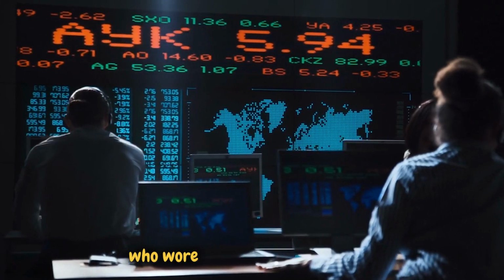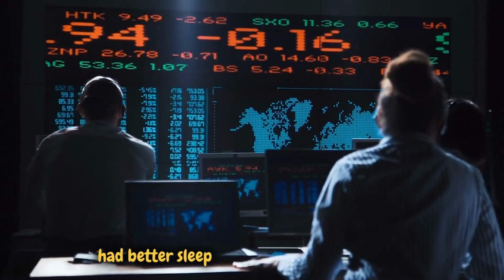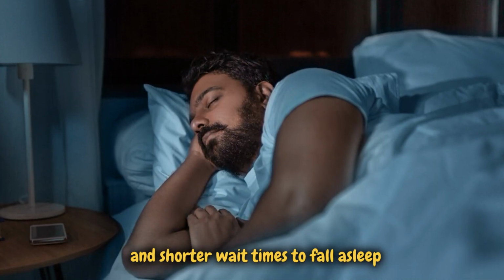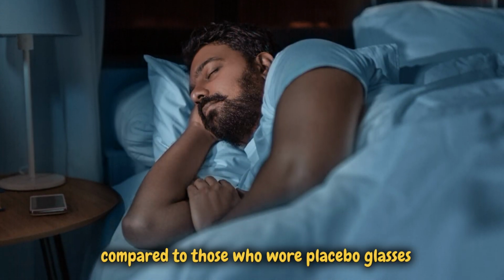Participants in a study who wore blue light blocking glasses had better sleep quality, improved sleep times, and shorter wait times to fall asleep compared to those who wore placebo glasses.